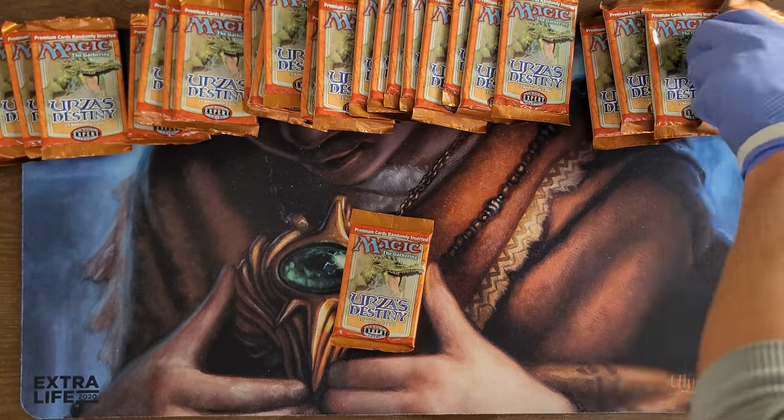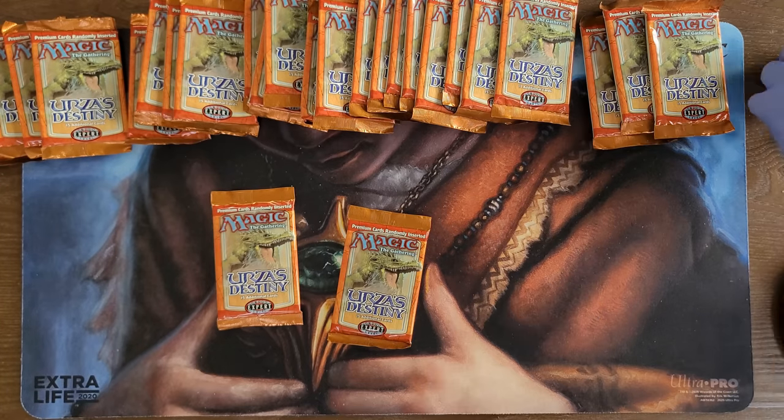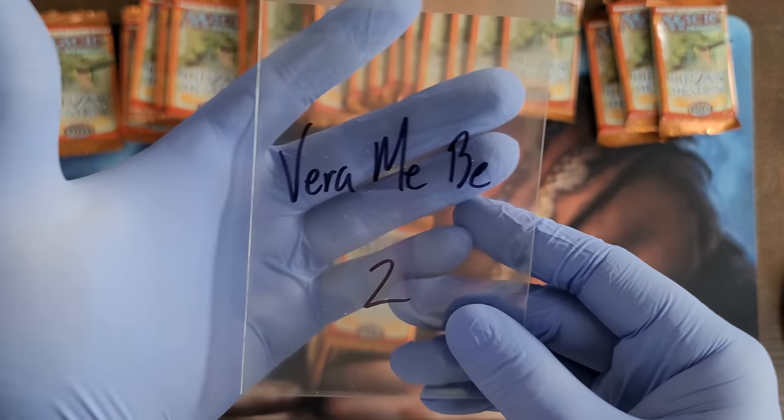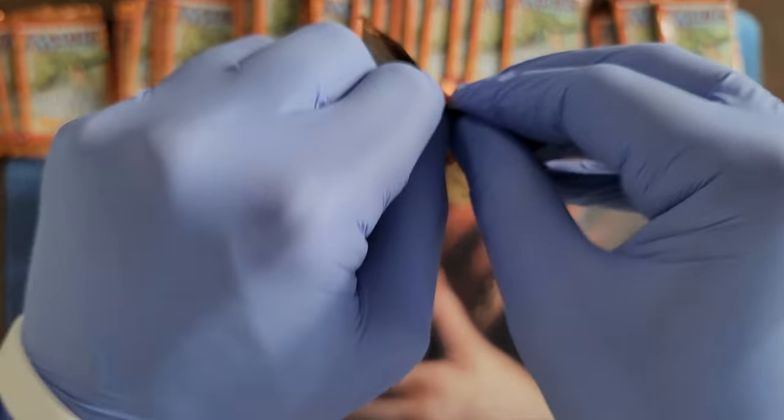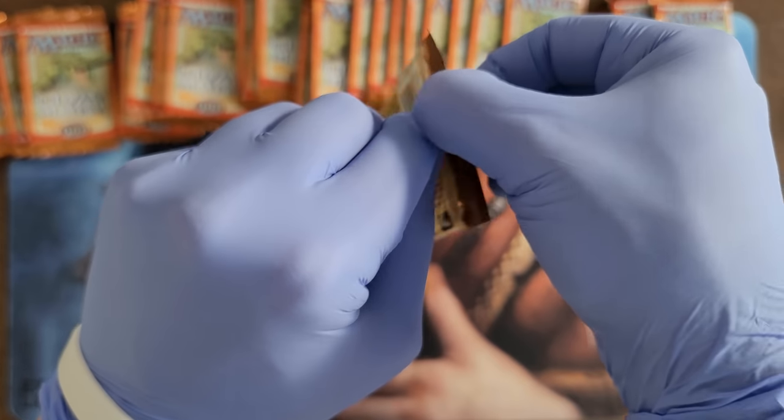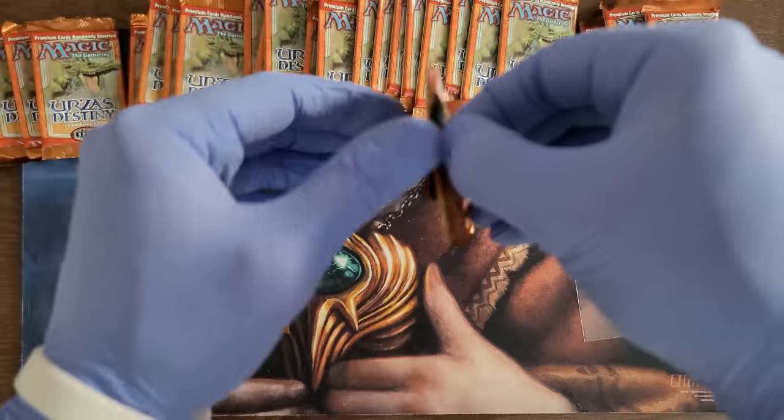Vera's up. Ooh, there we go. Two packs. Ooh, it's the lady. Good luck to you. May the valley forever be on your side. She loves her goats. She loves her goats on a funny farm.